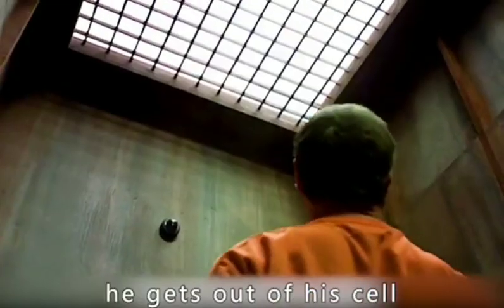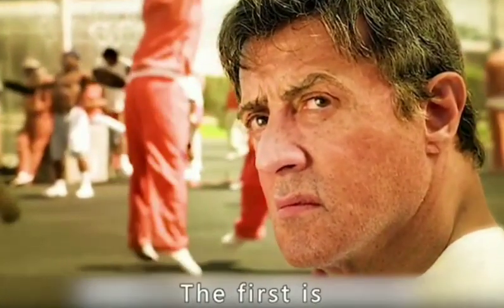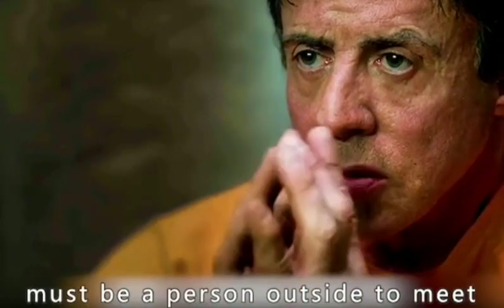But what to do when he gets out of his cell? That's not a problem for Jack, because he knows the 3 elements behind the jailbreak. The first is familiarity with the rules. The second is familiarity with the layout. The third is that there must be a person outside to meet.